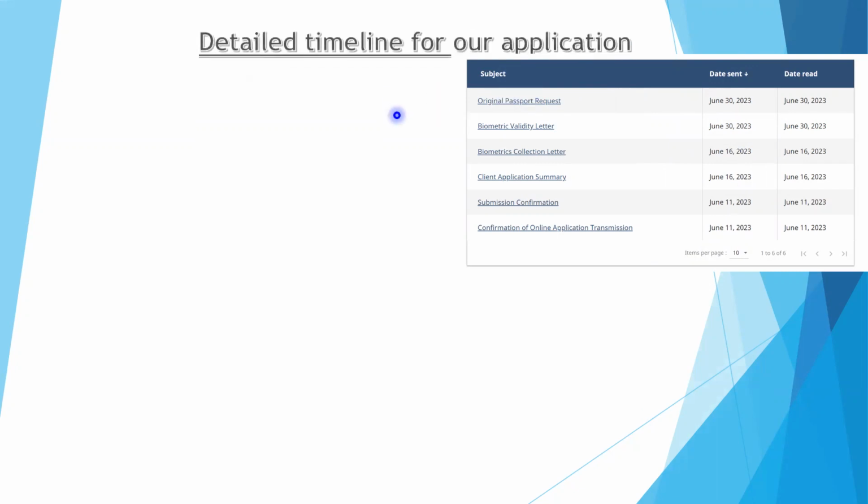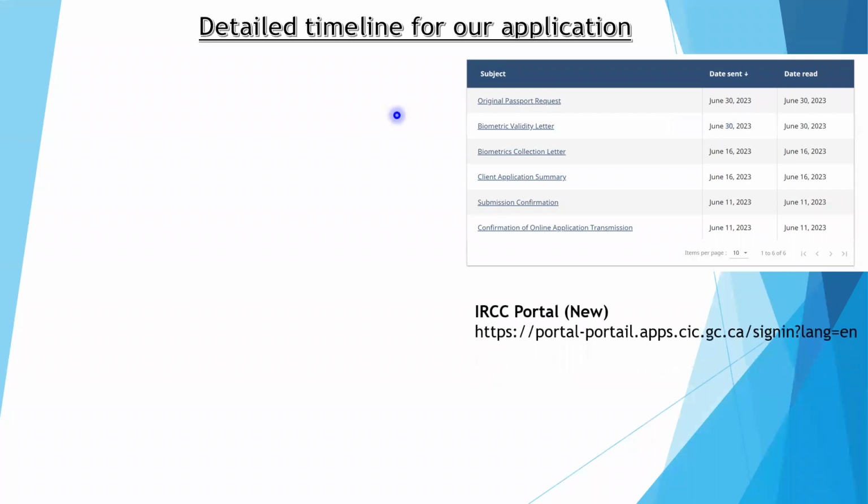So yeah, they are really doing things very fast. All you need to do is fill in your information correctly, and as much information as you can give will be helpful for them. So this screenshot is from the IRCC portal where we apply for the tourist visa.